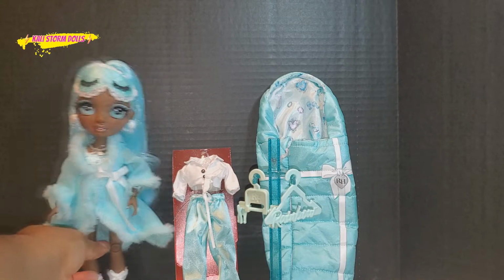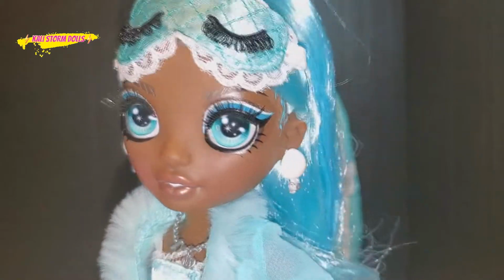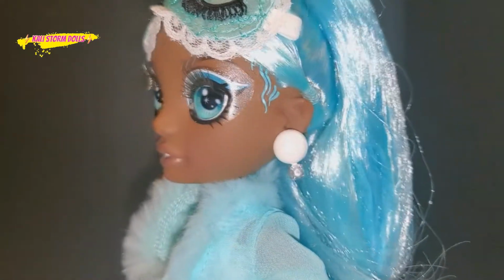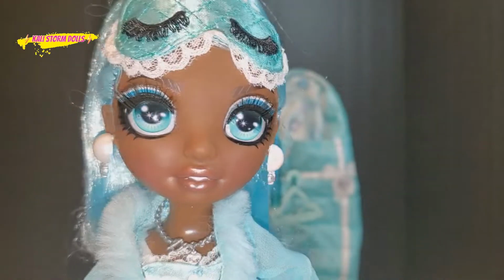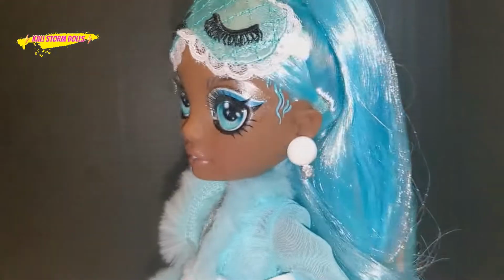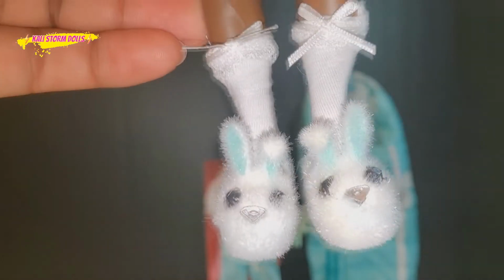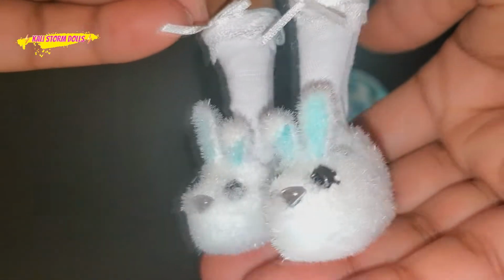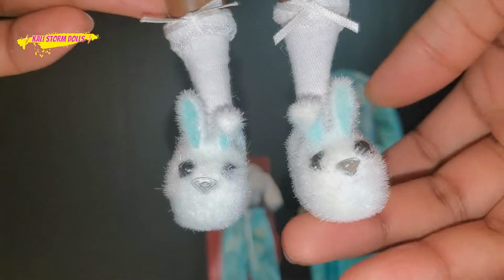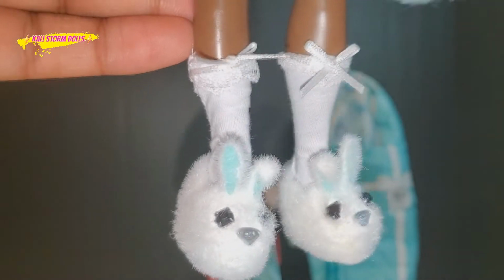Now let's look over the doll. Hey, Robin. Looking so cute. I just think this color combination could not have been better. I think this was such a good color combination. And just look at her, guys. You guys know from my other review, I really am not feeling the slipper material. I like how the slippers look. Not really feeling this scratchy material, but she has these bunny slippers on.